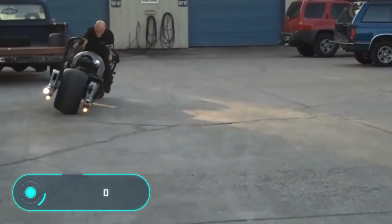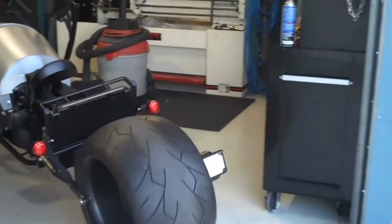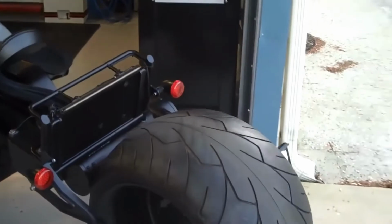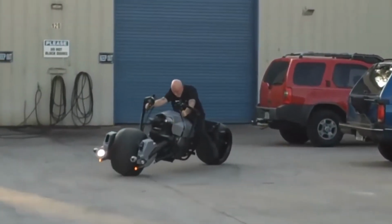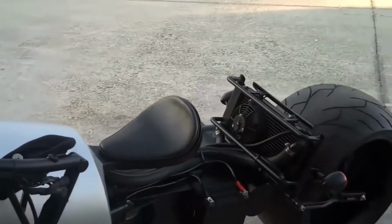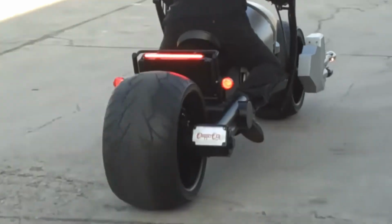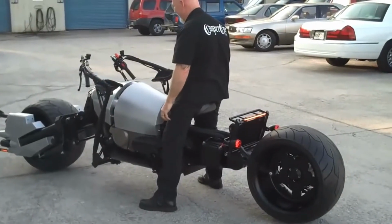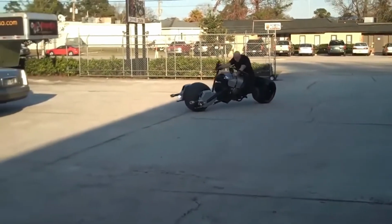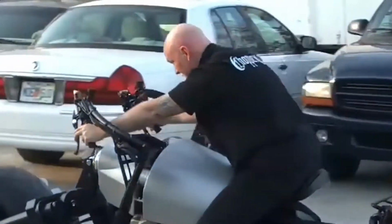Batpod. There have been many films about Batman. However, in the Nolan trilogy, the famous Bat cycle known as the Batpod first appears in the film The Dark Knight. In 2010, 2 years after the film was released, the American workshop Chopper City created a replica of the Batman motorcycle. Its appearance is almost completely similar to the original.